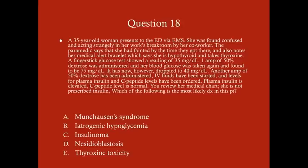Okay, and the answer to this question is A. Munchausen syndrome. So, as you probably gathered if you watched enough of my lectures, I love psychiatry, and so I would work it into a surgery review. But this is important to know. What I wanted to really illustrate here was the importance of getting C-peptide levels in addition to plasma insulin level.